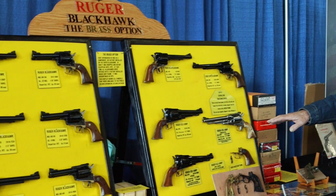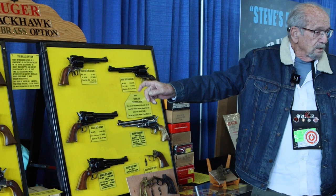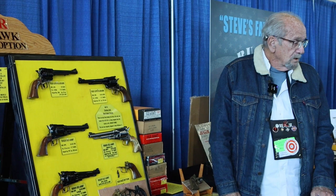They are quite rare, these brass frames, like this Super Blackhawk. It was made in the 60s, and they only made 20 of them. Oh my gosh. So try and find one. And you have one. Yes, I have one. That's pretty cool. The 44 there is probably my favorite, only because it took me 15 years to find it. They only made 61 of them. Oh my gosh. Wow.